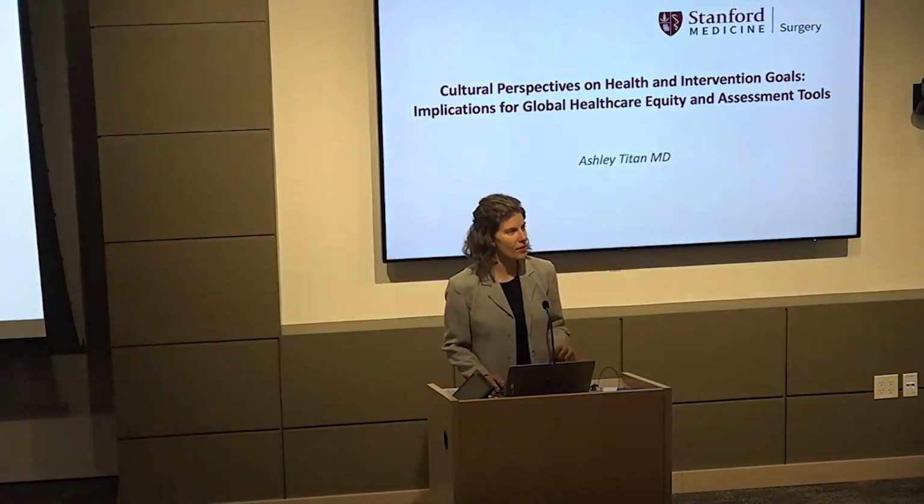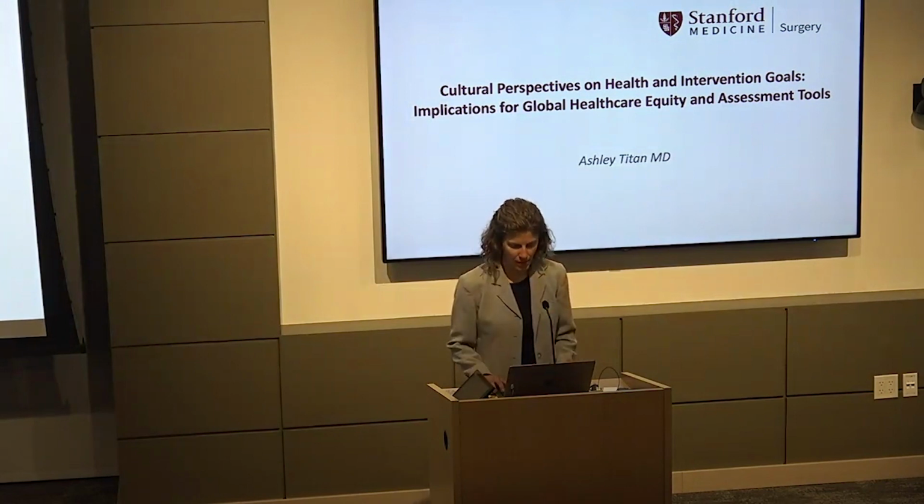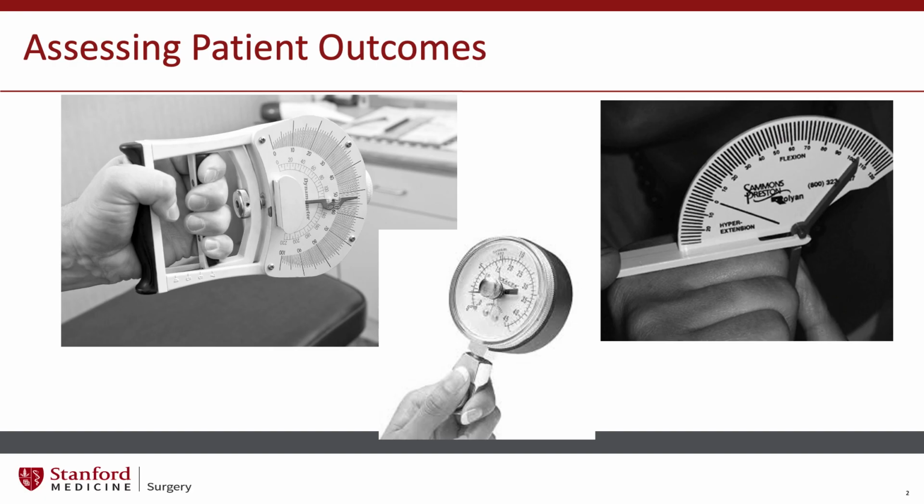So I'm going to be talking about patient-reported outcomes and using hand surgery as kind of a case study. Back in the 90s, up until actually pretty recently, patient outcomes were pretty much just assessed with what we can measure from the patient: range of motion, grip strength, pinch strength. But there's been a shift in the 2000s to patient-centered care and patient-reported outcomes.